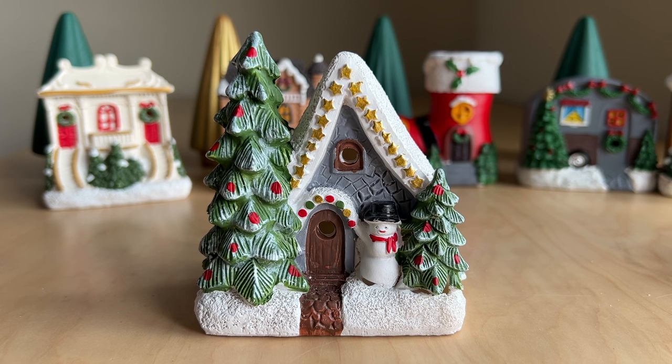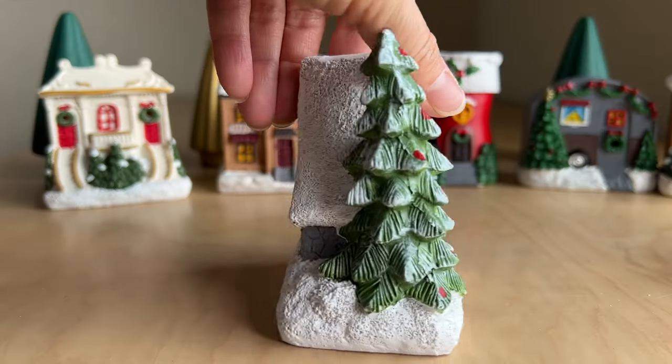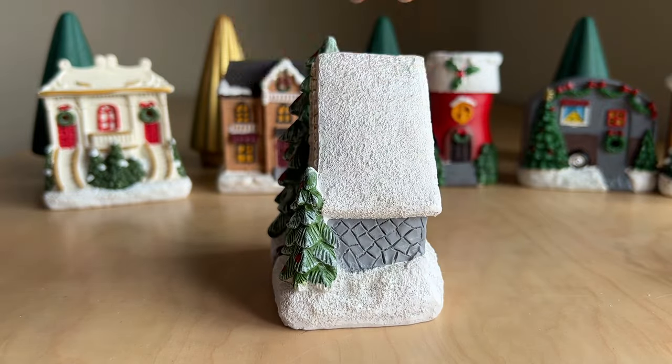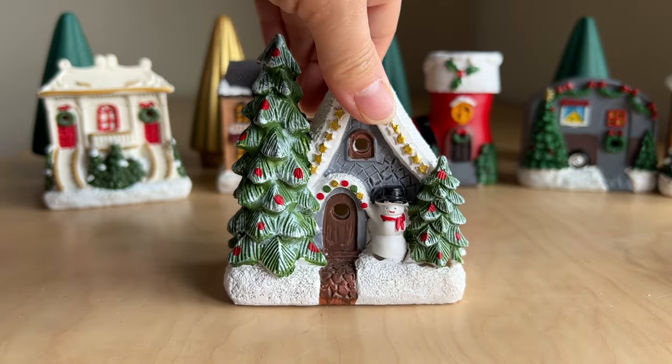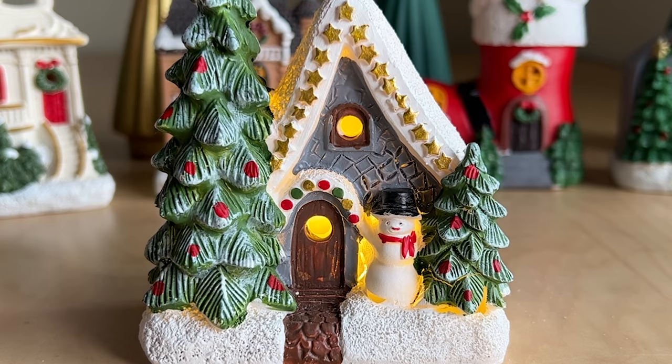Here we have a triangular house. It's called an A-frame kind of house, and it has two big Christmas trees, one on the left, one on the right, and a snowman in front. And look at the details of the cobblestone pathway and the doorway. And look all the way around. See, every side is decorated and there's details. Now let's light it up and see how it looks. I like how these houses have a nice glow to it when it's lit.